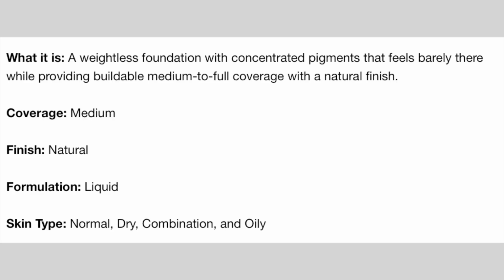As far as the details on the Sephora website, it says what it is: a weightless foundation with concentrated pigments that feels barely there while providing buildable medium to full coverage with a natural finish. I'm gonna break that down for you right now. They're claiming weightless, which is quite a claim, but to its credit, I do think that that is very accurate.